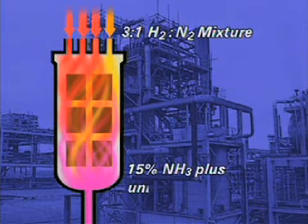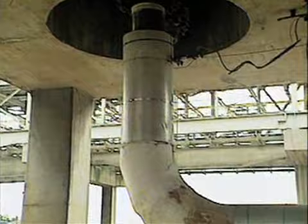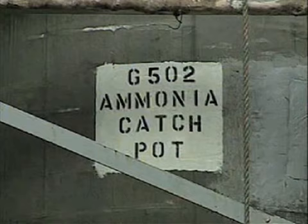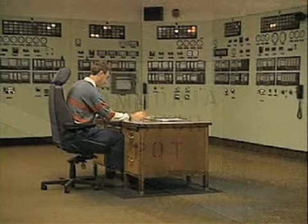The hot gas stream containing ammonia, hydrogen and nitrogen, is cooled to about minus 10 degrees Celsius and compressed. Ammonia condenses out as a liquid. The remaining nitrogen and hydrogen are recycled back to the converter with fresh gas mixture.